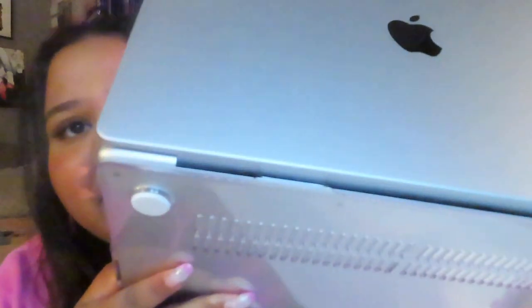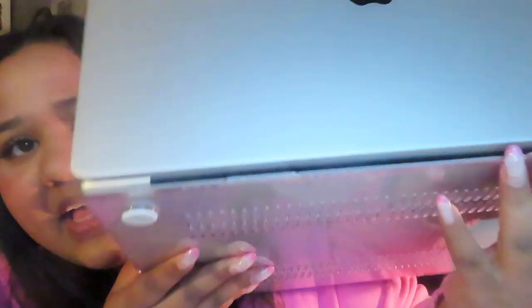Hold on, let me try to figure this out. It's really annoying. Okay, you guys, I got it to work. Turns out I'm just dumb, but you basically click the plastic parts at the back with the back of the computer. That's the only way to get it to work, but now whenever I hold it from the top, the back part doesn't slip out, so that's good.